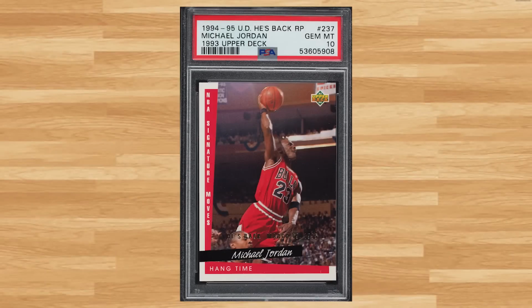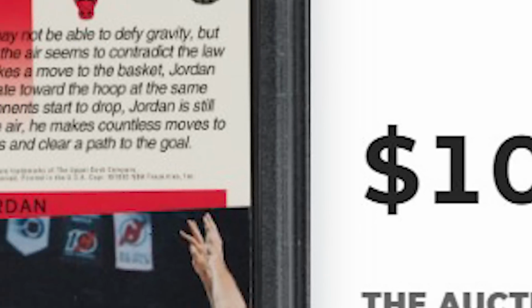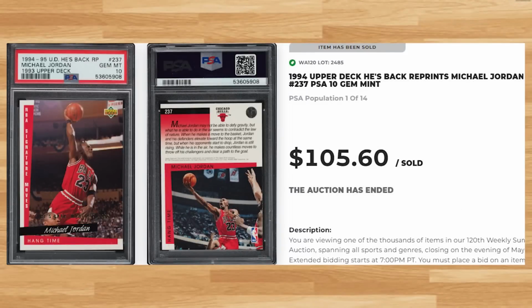And we'll kick today's list off at number 50 with Michael Jordan's 1994 Upper Deck He's Back reprints with card number 237. This was a PSA 10 and it sold for $105.60.